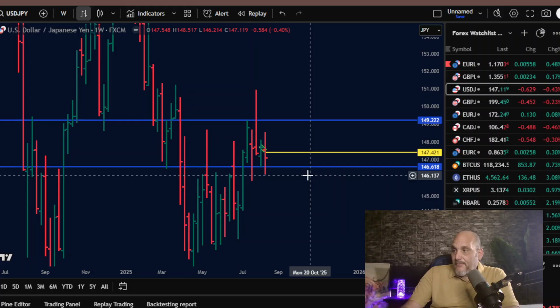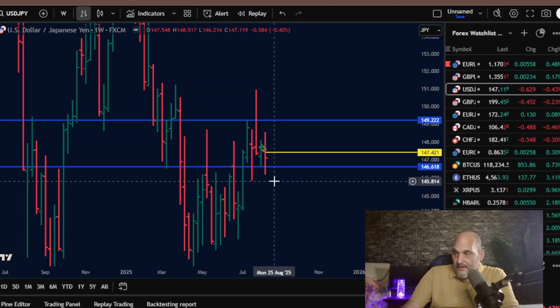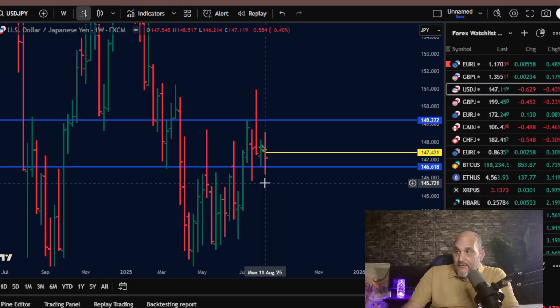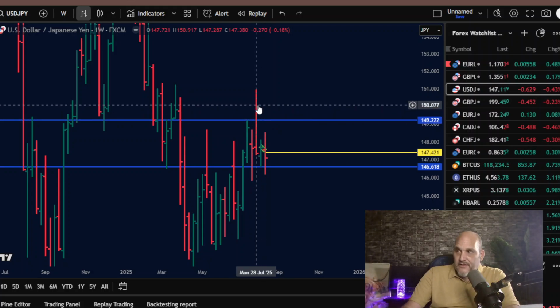If dollar yen breaks down below 146.20, it's showing weakness, trading back down to like 145.70 for the week. Now, if we could get above this level here, let's go 149, since it's a weekly market. Let's say 149.22 this week. If we can get above 149.22, we'll be challenging the high that we reached a couple of weeks ago at 150, almost 151. All right.